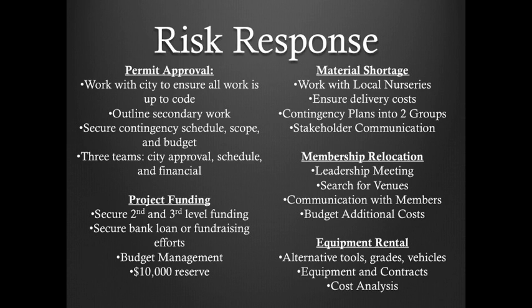When we see our membership relocation, our response is that we would meet constantly with our leadership team. We would search for outside venues that they might be relocated to. We would communicate with all of our members, and we would plan in our budget to have additional budget costs if we had to relocate them. It might be transportation, it might be rentals of different facilities, but in each one of our risks, we wanted to make sure that there was an appropriate and ready contingency plan that we may be able to do. The last one that I'll discuss is project funding.